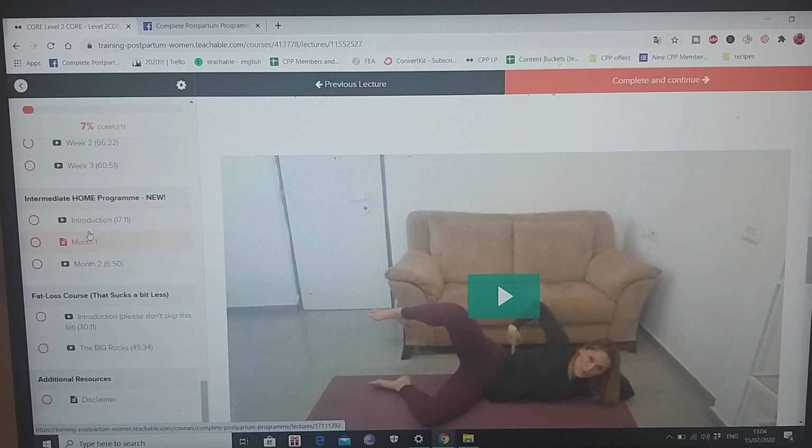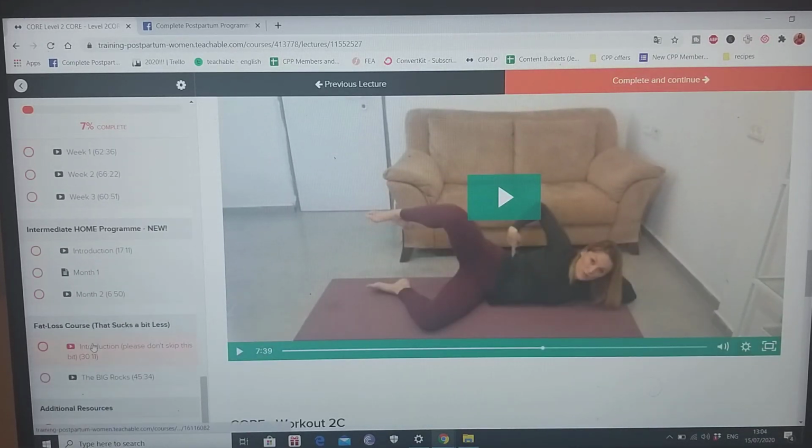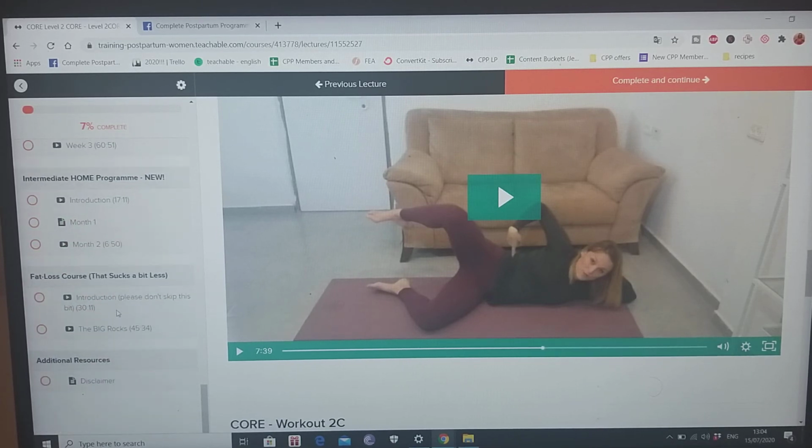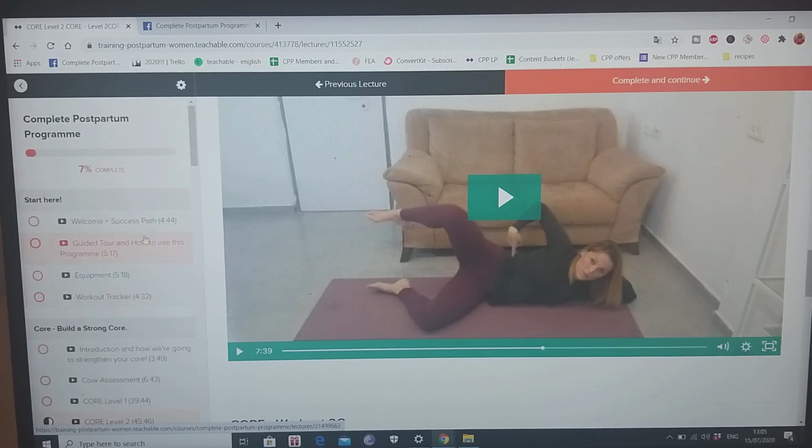I'm going to be adding things like a running program and a handstand program. And I've already started this fat loss program here. There's going to be lots and lots of great things. A deadlift program, a pull-up program. All of my clients want to do a pull-up. So all of those great things are still to come. And there's some additional resources down here. It looks a bit rubbish at the moment, but there'll be some extra things like a workbook and stuff like that for you to get into if you want it.